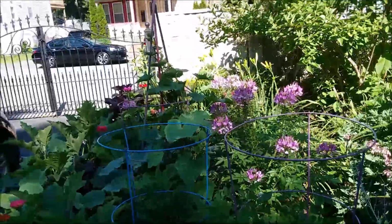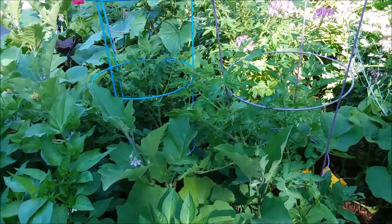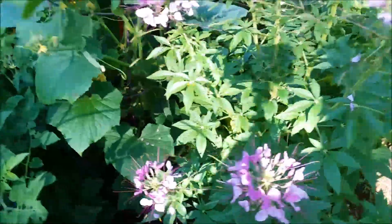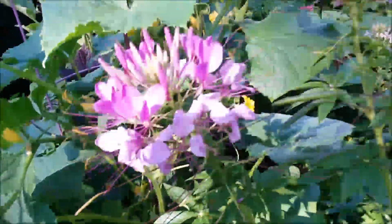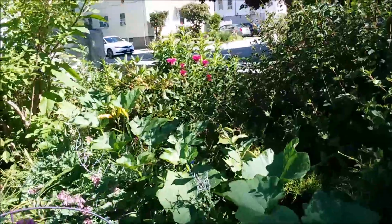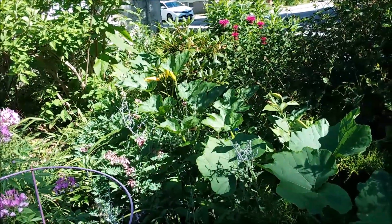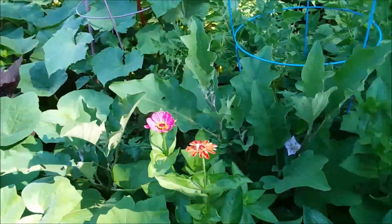Look what I created, a little teepee for the cucumbers. And I have cucumbers growing here. So sunny. I ate the other one. Ooh, look at that. The bee balm has attracted, I don't know if I caught it, the butterfly. It's beautiful. Anyway.